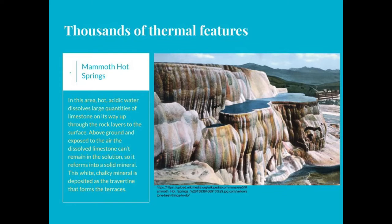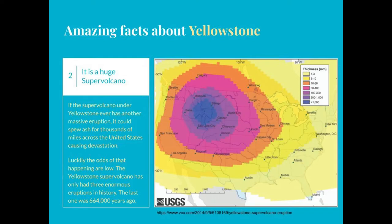Now, why does Yellowstone have all these thermal features? Good question. It's because it's actually a huge supervolcano. This volcano has had three massive explosions in the history of Earth, one about 2.1 million years ago, one 1.2 million years ago, and the most recent one was about 600,000 years ago. These explosions are so big that they blanketed most of the U.S. in ash from the explosions. Could it happen again? It could, but not likely very soon.